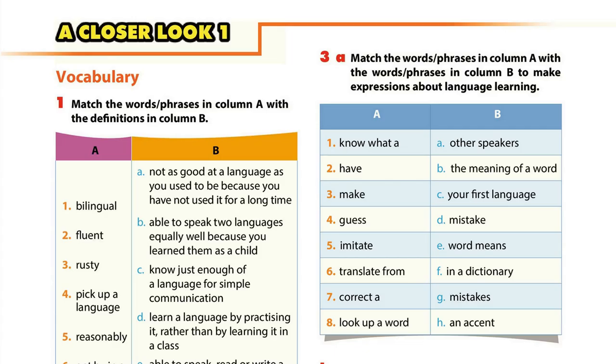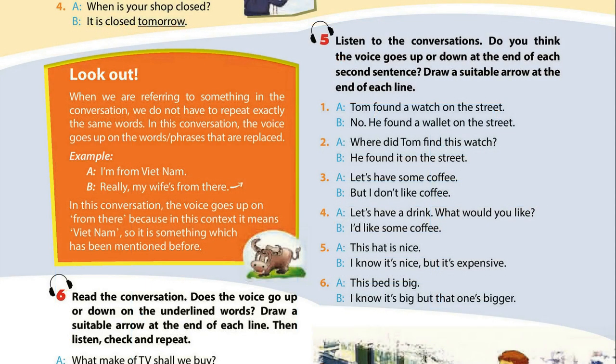Unit 9. Page 34. A closer look, 1. Pronunciation. Activity 5. Listen to the conversations. Do you think the voice goes up or down at the end of each second sentence? Draw a suitable arrow at the end of each line.